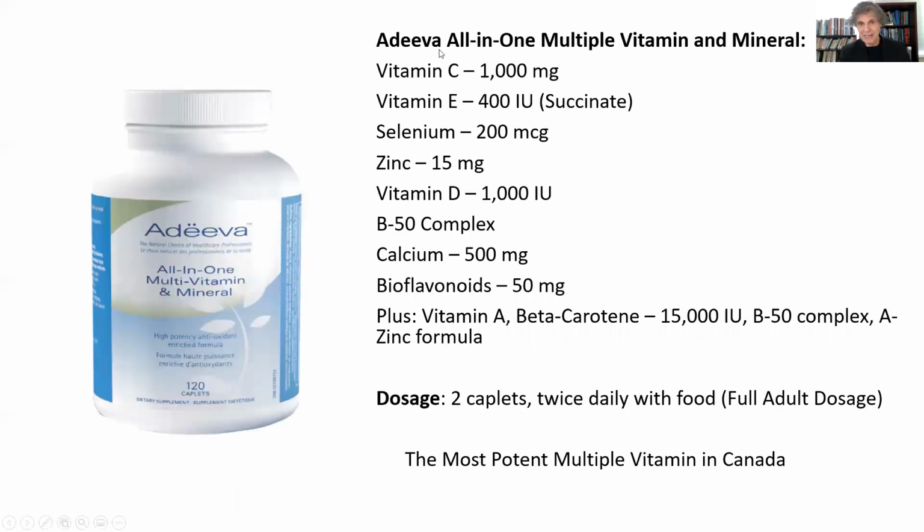So here's the multivitamin, right, with all the antioxidants. Dean Ornish used these ones. Here's the zinc, here's the vitamin D, also the B complex, 50 milligrams of each. There's calcium for bones, all the bioflavonoids. This is a Cadillac multivitamin that saves your patients a lot.